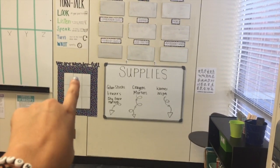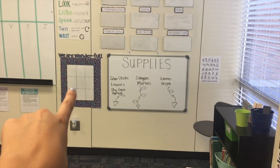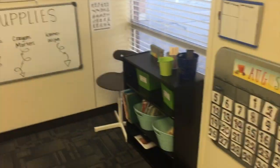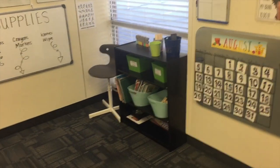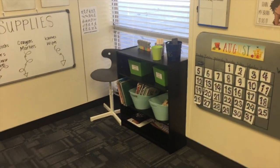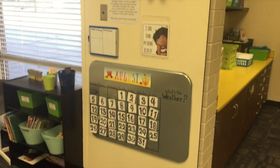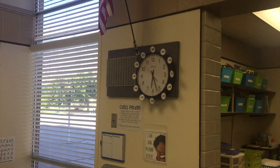If you don't know anything about that, definitely go watch my last classroom tour from last year because I explained this in depth. It is super fun and I have loved it. This is my class meeting shelf and teacher read aloud books. This is my calendar, and it is made out of an oil drip pan. And the things associated with it are the clock. That one just sees out into the playground, which is awesome.